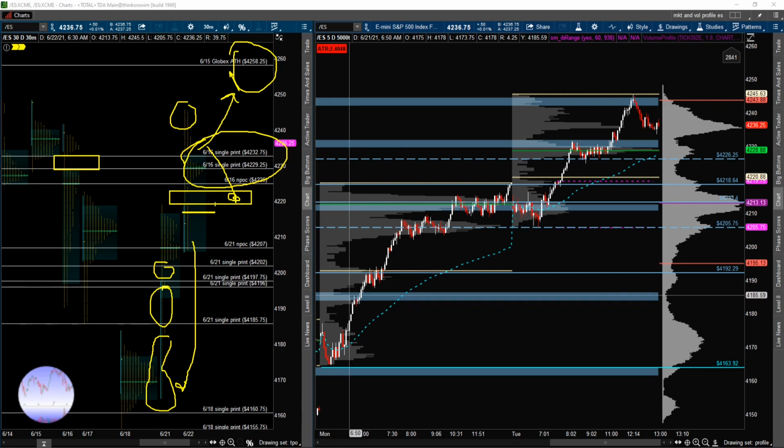There are also a couple of single prints down here to get filled, and also come down and repair this poor low here. This is also a poor low. So today, the structure actually has a poor low and a poor high. And if it comes down to repair this poor high, this poor low, look for the single prints here from this poor structure to get repaired. So those are some of the levels to keep an eye on, and I will update these levels here, and then I'll post the chart on my Twitter stream tonight. So if you're interested, go and check out my Twitter stream for the chart later on.